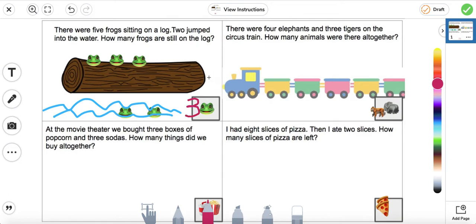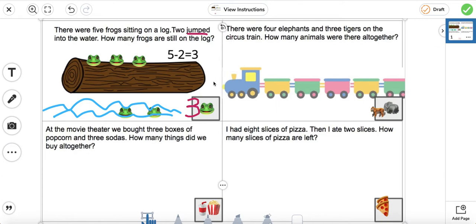What did we do? Did we add or did we subtract? We subtracted, yes, because we took 2 frogs away. And so here the clue word was jumped into the water. So we know that they left. So if I were to do my number sentence, it would be 5 minus 2 equals 3. Okay, let's go to the next one.